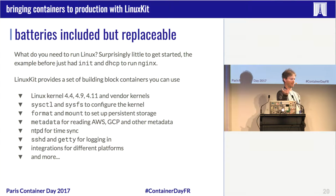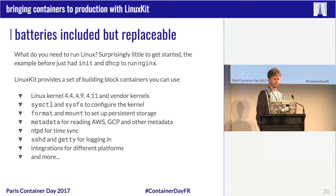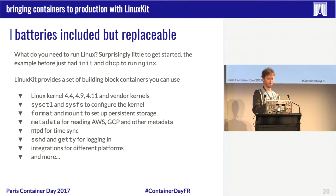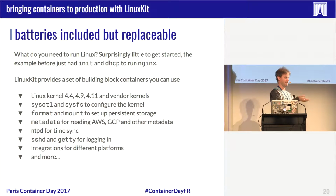So as you can see, our first little example was really, really simple. We just need basically two containers to run a simple Linux distro. That's obviously very simple, and often you want some other stuff. If you want to run Docker or Kubernetes, you need a few more containers. So we provide a bunch of stuff that you can use to make it easy to get started: ways of configuring and formatting disks, reading AWS metadata to configure the server, NTPD if you need time synchronization, SSH if you want to log in with SSH, and specific integrations for different platforms. We provide all those in the LinuxKit repo. Just check them out and use them, or you can substitute any other containers you want if you want to do it differently.